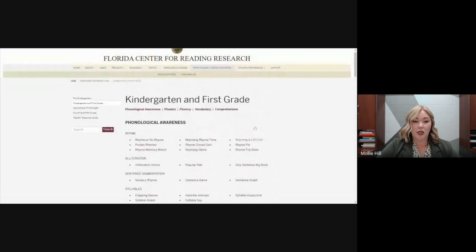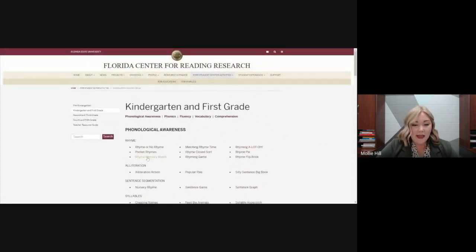I'm going to look under Rhyme and look at Rhyme Memory Match. Here this tells me, okay, students are going to recognize rhyming words. Here's some things that they're going to do, and it gives me all of the rhyming picture cards. So you could print these out, cut them out, and then play memory where they put them all out, turn one over, turn another one over and say hat, spoon. Nope, those don't match. I need to flip them back over. And this gives students practice in rhyming and identifying that rhyme.